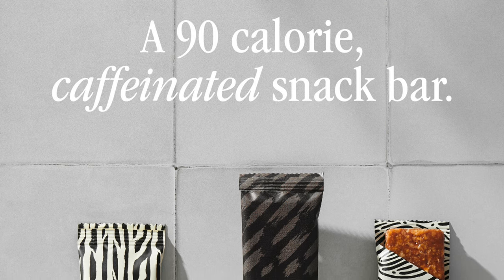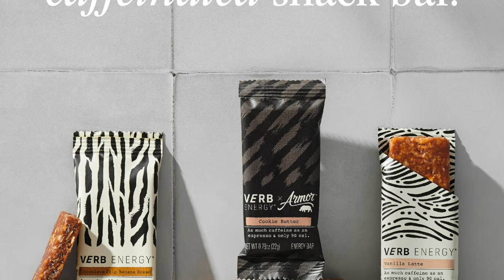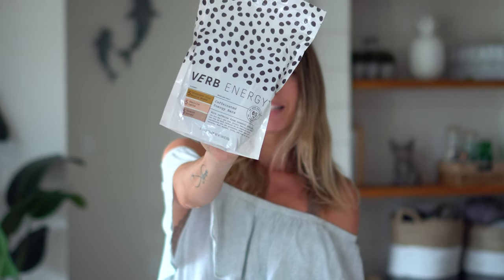I would say usually for me it works well at about 3 o'clock, or even before I work out. This is new, and since I want to show you, this bag comes with 5 chocolate chip banana bread, 5 banana lattes, and 5 cookie butter bars. That's really cool. Again, all caffeine from organic green tea, and 90 calories. So that's it. We're going to pack your new fanny pack with energy bars, your perfume, your Kula sunscreen, and your sunglasses, and you are good to go.